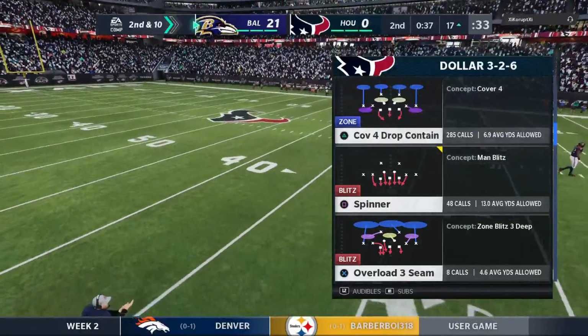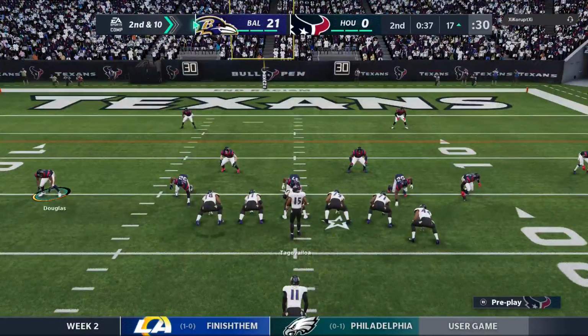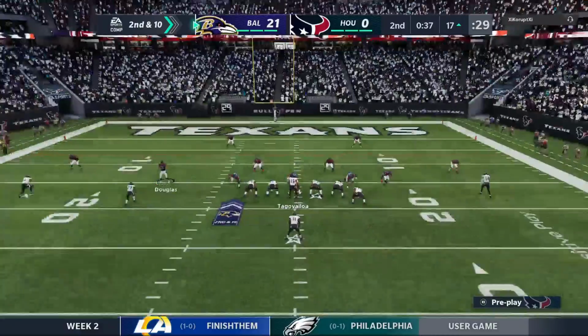It certainly didn't appear that that's where he wanted to go with the ball initially, so he tried to get something out of it by dumping it off to his running back unsuccessfully.